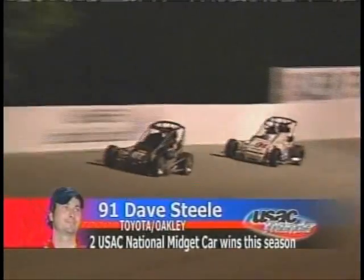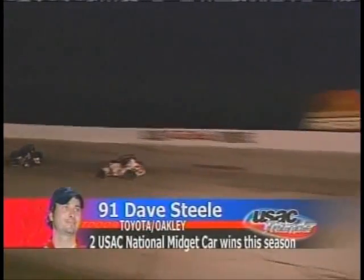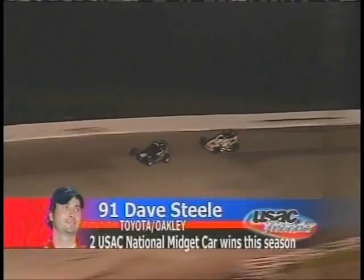Brian Clausen has moved out to a 3-car length advantage over that white 91 of Dave Steele, and looks as if Bobby Santos might be able to close just a little bit. But now he must contend with the 11, the Wilkie Pack Special of Jerry Coons Jr. Jerry Coons having a fantastic year this year so far in the midget division. Your current point leader, 7 points over Jay Drake. We mentioned it before. Trying to defend his win here as he got the win for Wilkie Pack last year here at Salem.